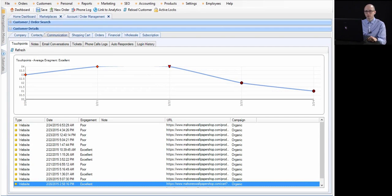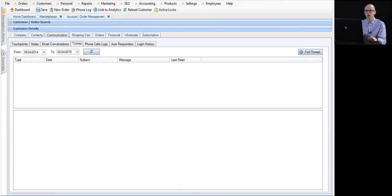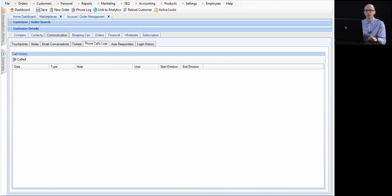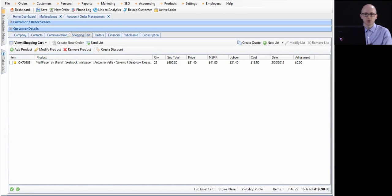So our system will preserve email conversations, opportunities inside tickets, phone calls, autoresponders, login history, and again, third-party touchpoints such as live chats and so on will be preserved in here. It has a shopping cart. This shopping cart is basically in sync with your website's shopping cart.